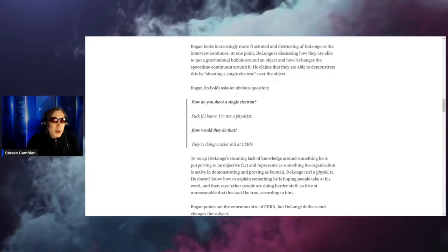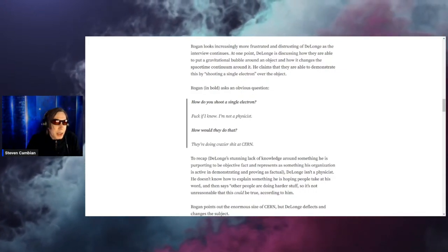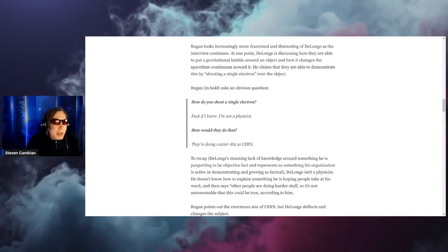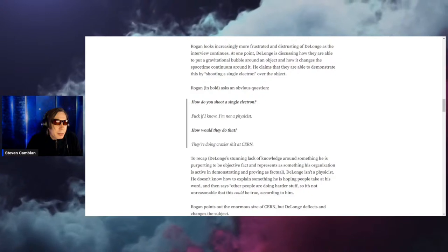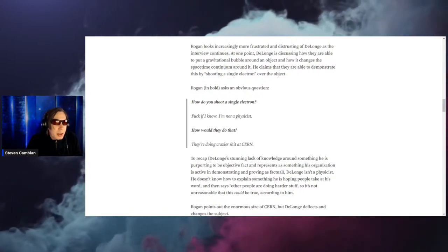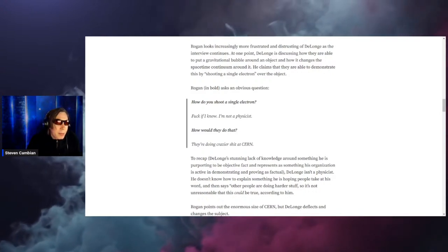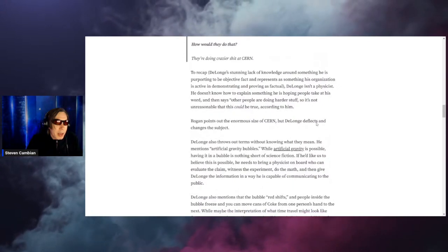At one point, DeLonge is discussing how they are able to put a gravitational bubble around an object and how it changes the space-time continuum around it. He claims that they're able to demonstrate this by shooting a single electron over the object. Rogan asked an obvious question. How do you shoot a single electron? And Tom DeLonge replies, "Fuck if I know, I'm not a physicist." How would they do that? And DeLonge says they're doing crazier shit than that at CERN.